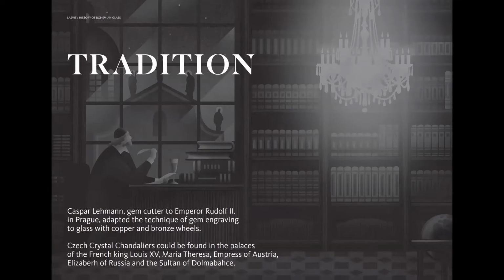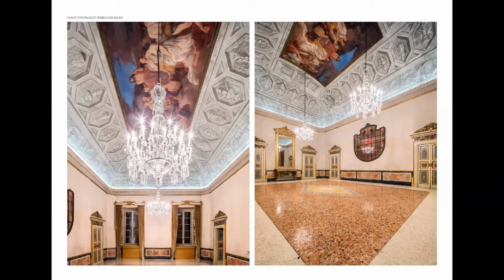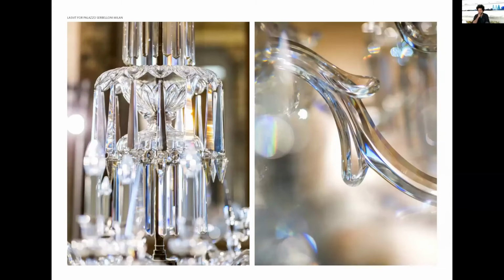On this slide, you can see Palazzo Serbelloni, which is an amazing palazzo in Milan, and we had the opportunity to restore these chandeliers. In this very special palace, Napoleon Bonaparte used to live during his Milano stay, and he ordered these chandeliers from Bohemia back in the days. We were called to come up with the restoration of these amazing chandeliers, and we brought the samples to our furnace and redid parts which were missing for centuries. The reconstruction of old beautiful palaces and old beautiful chandeliers is one part of our business.